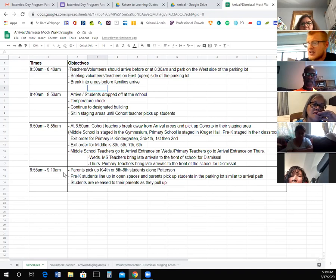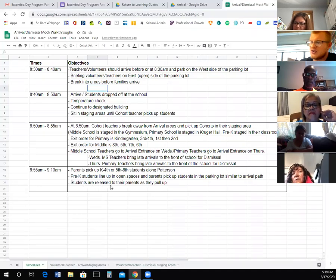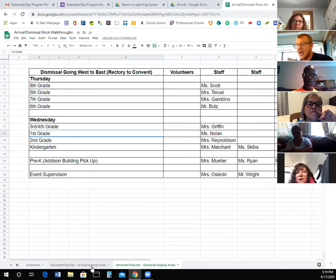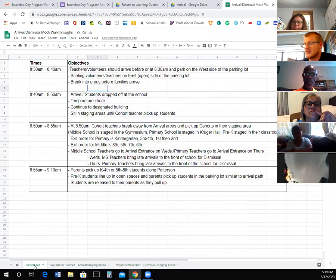Then from 8:55 to 9:10, that's our time for our parents to come swing back around onto Patterson and pick up their kids. Pre-K students will line up in open spaces, and I'll show you a diagram here in a second for this. And then as their parents come, students are released to their parents as they pull up. We do have volunteer space for Thursday and for Wednesday as well for dismissal. So if that's an area you know that you can help out in and you're available on one of those days, that is a space that's open up as well.